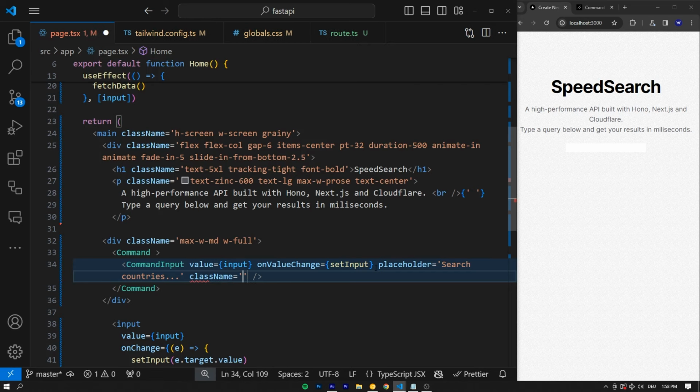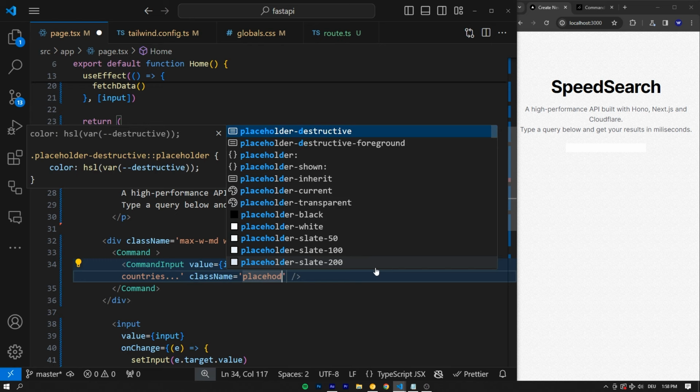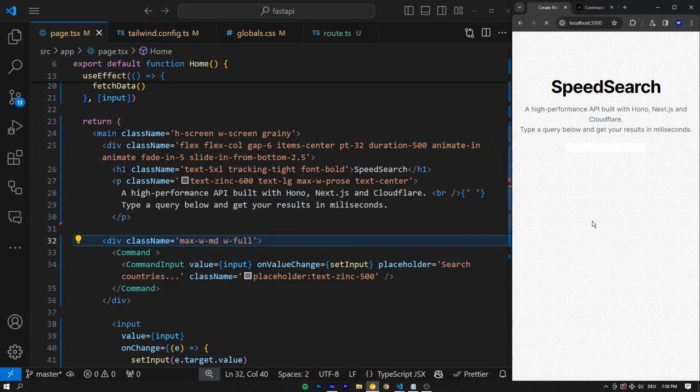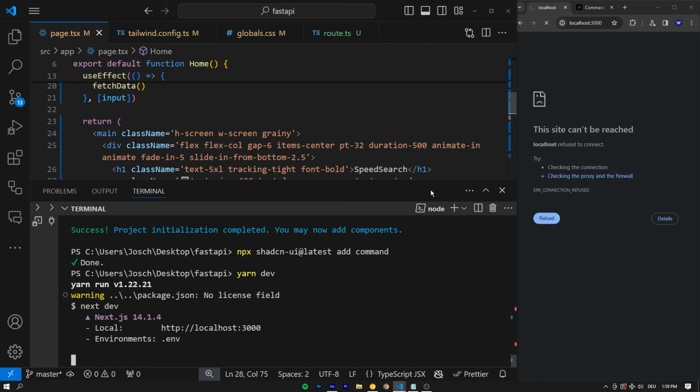And the last thing is going to be the class name that we're going to pass in here. So this is going to be a placeholder colon, so that's how we can specifically address the placeholder right here in CSS. And we're going to say text zinc of 500, and let's hit enter to see what this looks like. And did we start up our development server? No, we did not. So let's quickly do that, and we can close this down.